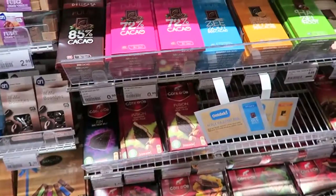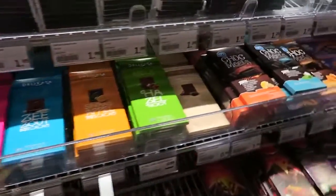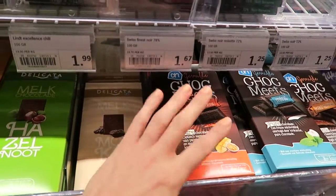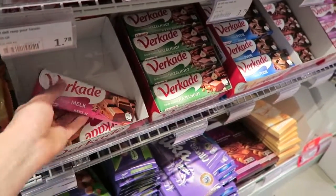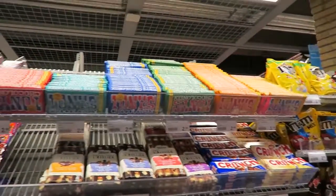Verkade, where is Verkade? You can also just take the Albert Heijn ones. They're also, oh my gosh, if I can recommend you one thing, this mango passion fruit chocolate, so good. There we go, Verkade, a very traditional old Dutch chocolate brand. They have all these different varieties. And of course, Tony Chocolonely's.